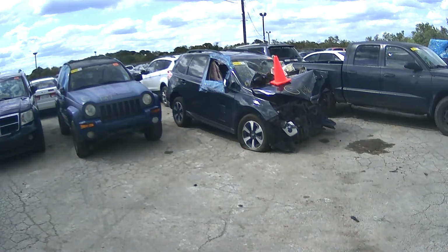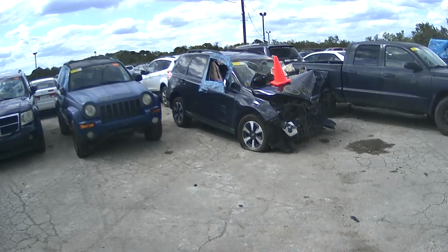2018 Subaru Forester, folks. Here we go. 200, now 2 and a quarter. 2 and a quarter, 2 and a half, now 275. Bid 275, 275, 300, now 3 and a quarter. Bid 3 and a quarter, 3 and a half, now 375. 375, 375.